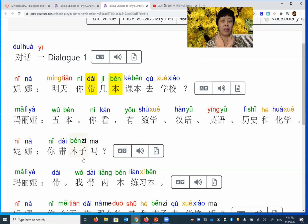你带本子吗？Did you take notebooks? So as you can see, 课本 本 measure word, 课本 textbook, 本子 notebook. So when you get to know 本 itself, you can actually master quite a number of vocabularies. Okay, here we go.